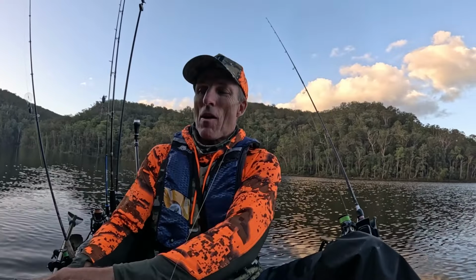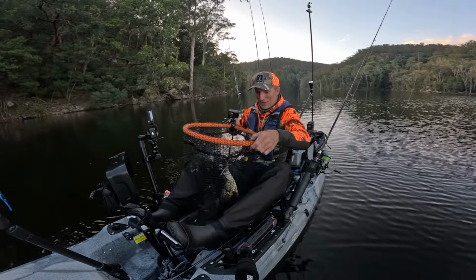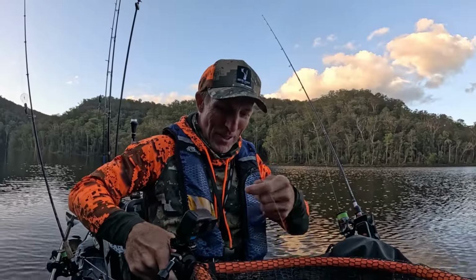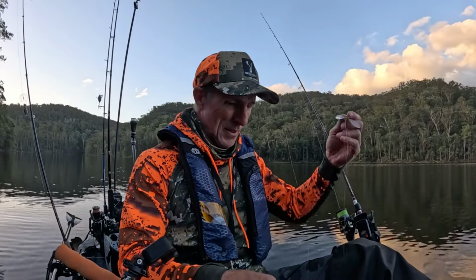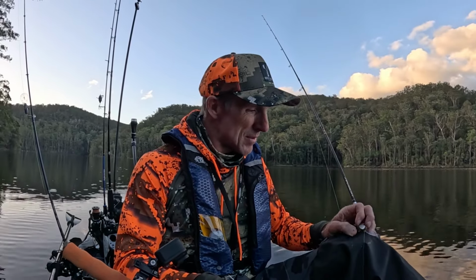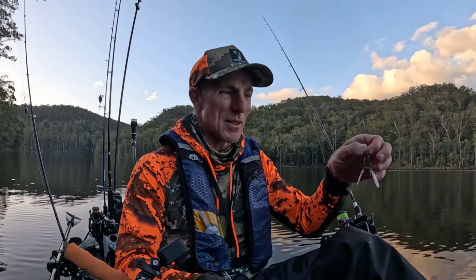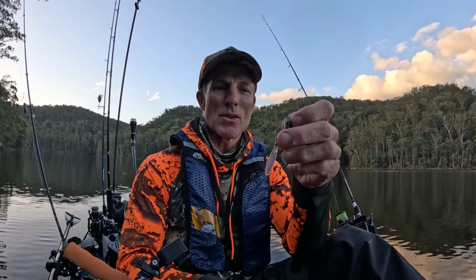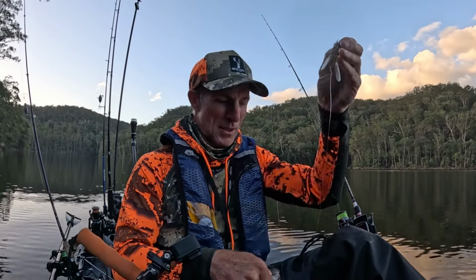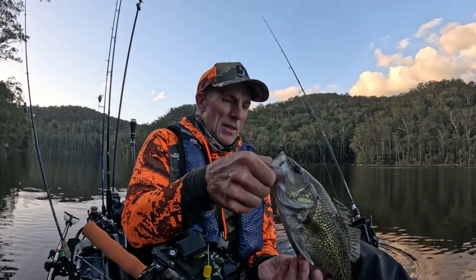Third session of the day. Nice little bass, not the biggest, but a good size fish. Yeah, beautiful. All right. So there's the lovely little sharp little hooks on that guy. The surface Susan. Let's clear him out. There's the bass.